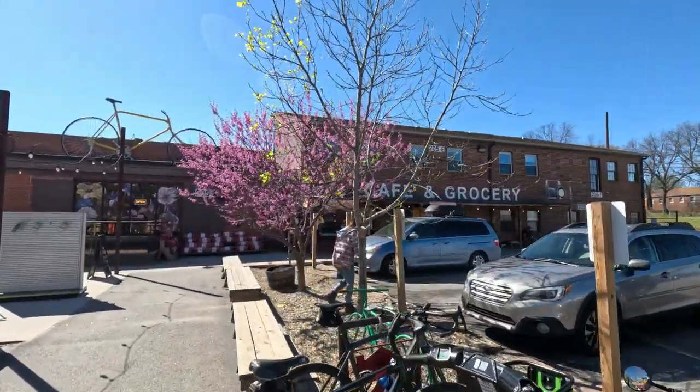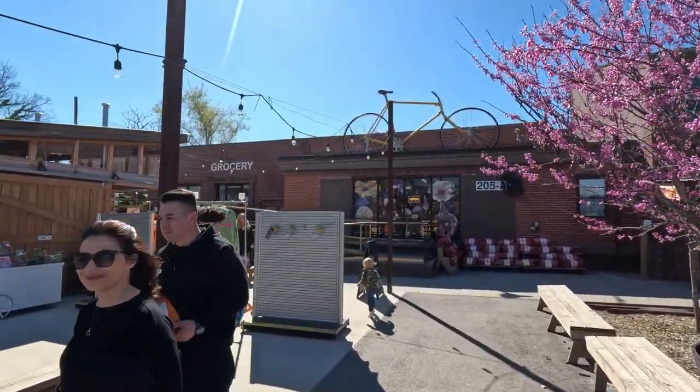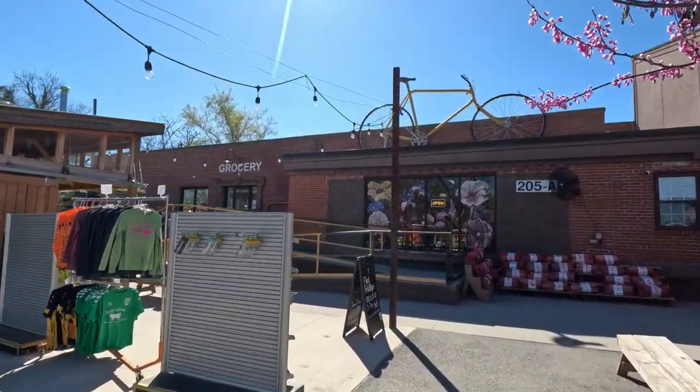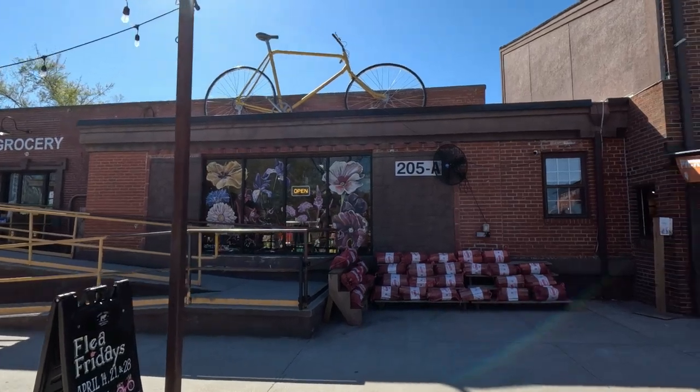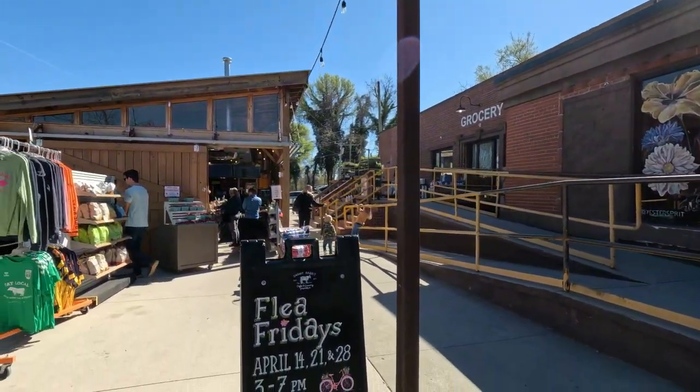You can place cafe orders here, pick up here, and then the grocery is straight ahead and then to the left on this side. It's really an amazing venue, so I'm going to take you inside.